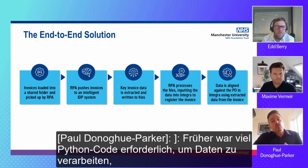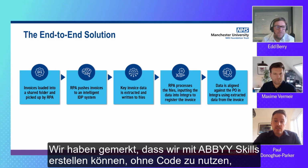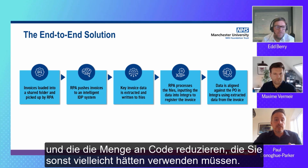Previously, there was a fair amount of Python code that was needed to manipulate data, and often it had to be repeated in multiple different groups. We found that with ABBYY, you can build a skill without using any code, and if it is needed at all, you don't require a lot. The pre-built skill pages come with many rules built in that you can choose to keep, reducing the amount of code you might have otherwise needed to use.